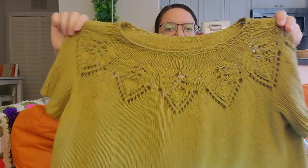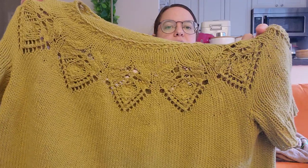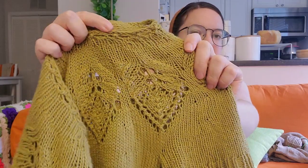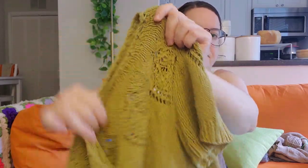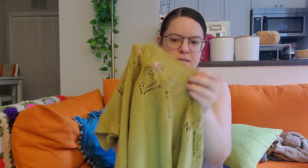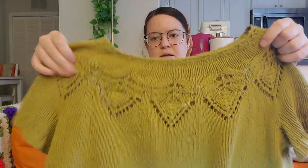Instead of being sort of even all the way around, the increases are positioned in between these leaves, which I think makes it look nicer. It looks more intentional, I guess. I don't know if you can really see the increases. Yeah, you can. So it looks nice. And so it's just this lace leaf motif all the way around. It was pretty straightforward. The neck opening does not have just standard 1x1 rib. It has some yarn overs to make it sort of open. I don't know if that really adds much to the design, but it wasn't hard to do.